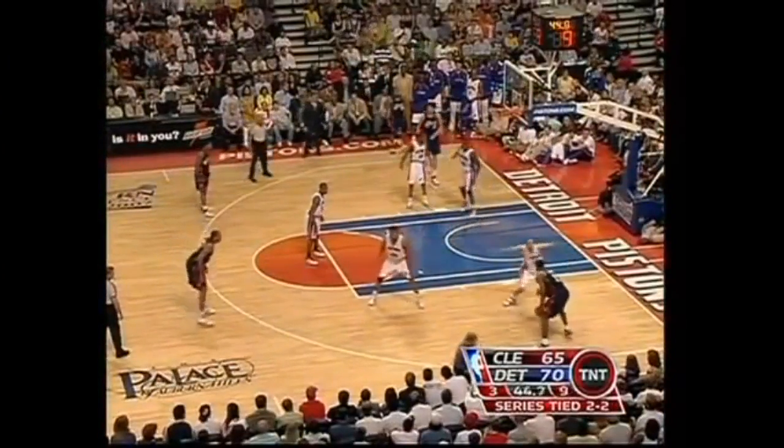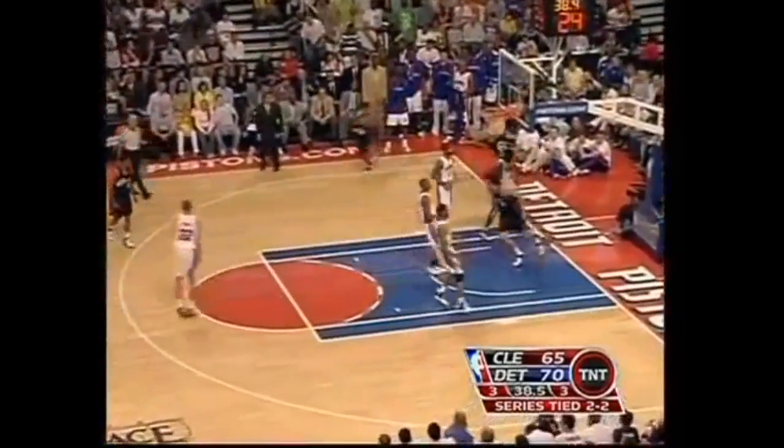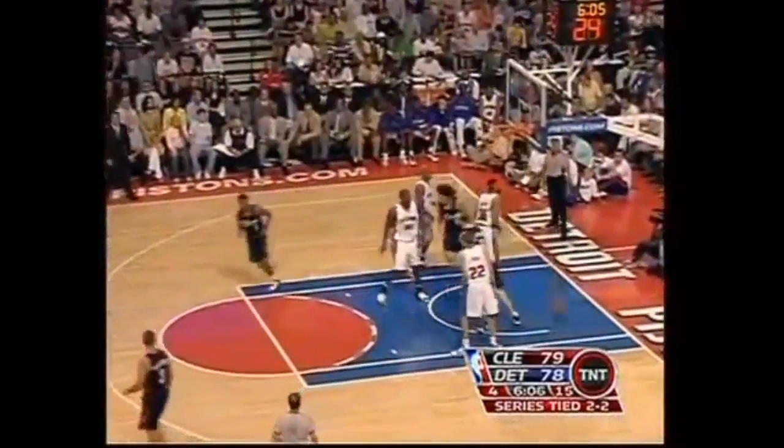Again, right here, Detroit probably shouldn't double LeBron, but once he starts backing Prince down, they should. They don't, but good defense by Prince still forces a tough shot, which he hits. Here, Detroit smartly goes under this pick and roll to force a LeBron tough jumper, but LeBron is heating up.